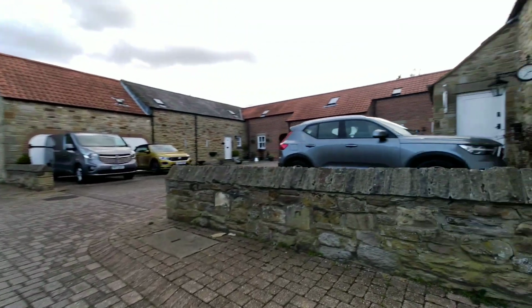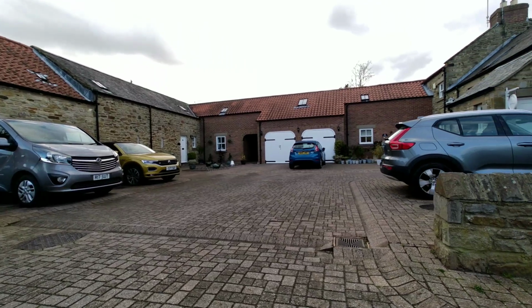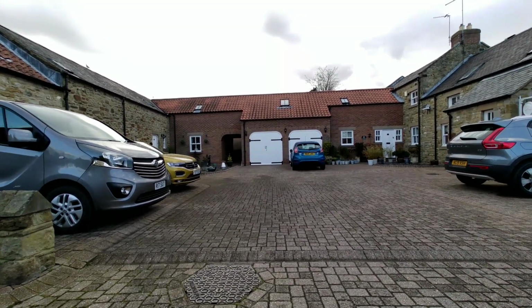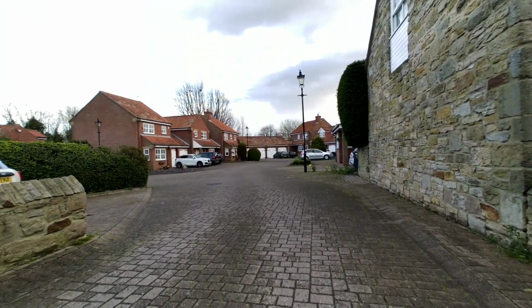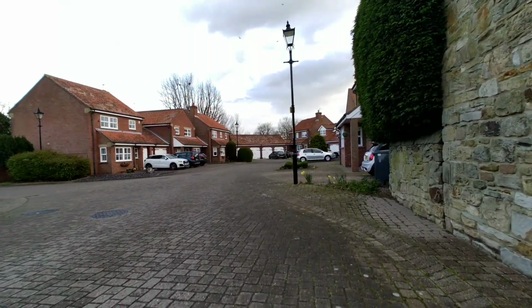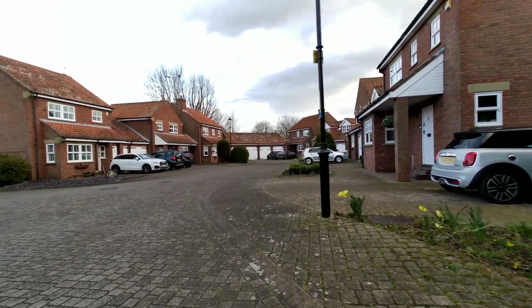Right, I was just pointing this out the other night. You can see it better now. I was saying there's two white doors over there. I think those maybe used to be stables, but I'm not sure. Now that I see it in the daylight, maybe they weren't actually. They were probably just built to be garages and made to look like stable doors or something. More than likely.